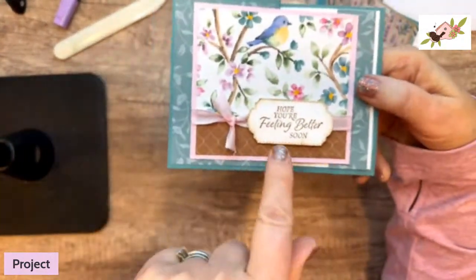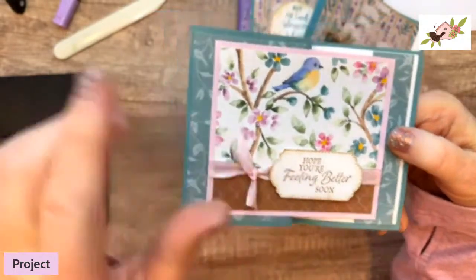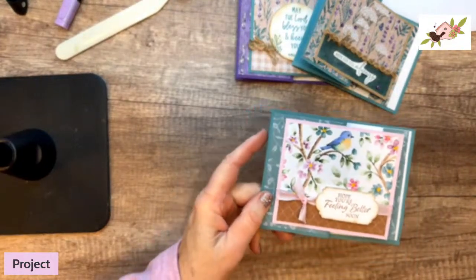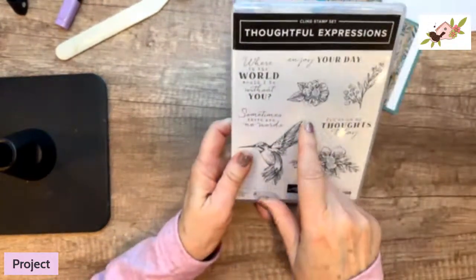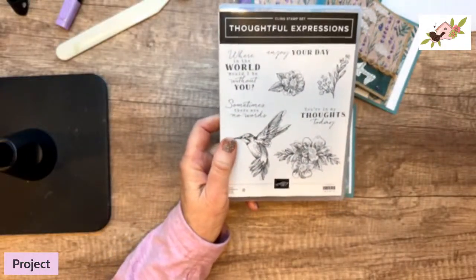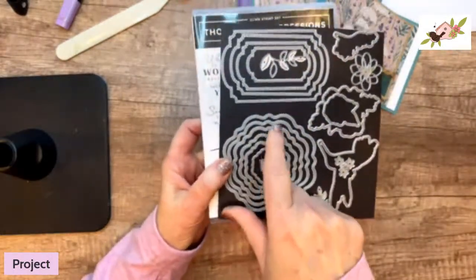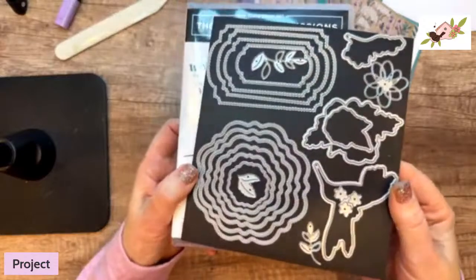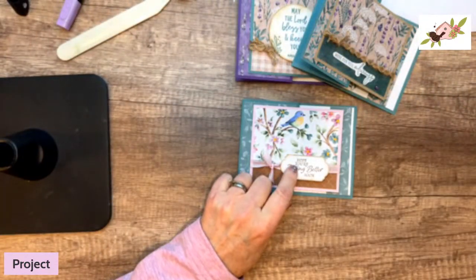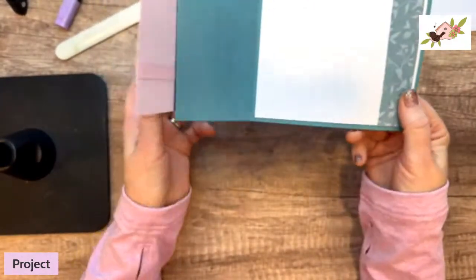And this die cut is from the new Poetic Expression, Thoughtful Expressions. Okay, so that is this stamp set here that's in the new catalog. It has the hummingbird, and it has these dies, and I love the shapes of these dies, both of them, and they're stitched all the way around.